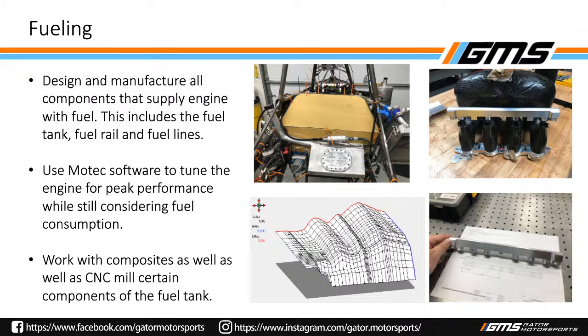For fueling, we design and manufacture all components that supply the engine with fuel. So this includes the fuel tank, fuel rail, and fuel lines. We use Motec software to tune the engine for peak performance. An important thing that we consider during this tuning process is the fuel consumption, and we want to make sure that we're as fuel efficient as possible while still being as powerful as possible.